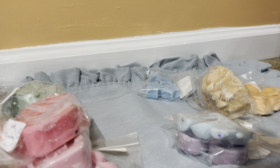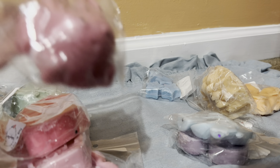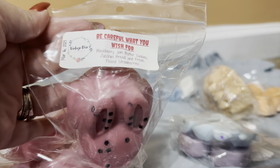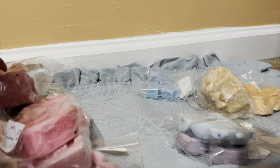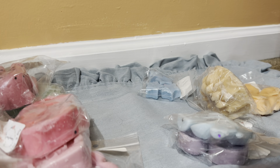Next is a super cute bunny shape in the scent Be Careful What You Wish For. Blackberry jam butter cookies, zucchini bread, fresh picked strawberries, poured March 23. This is a not new to me scent from them. I love this. Her blackberry jam butter cookies is very good. Love that. You get the zucchini bread, and I would say the strawberry comes out more on warm than you can smell on cold, at least to me and my nose.